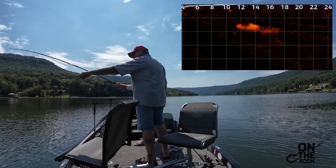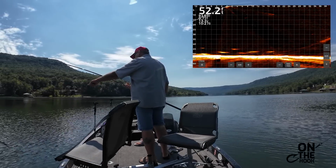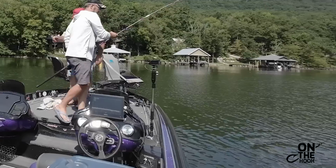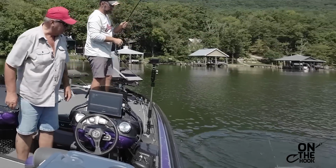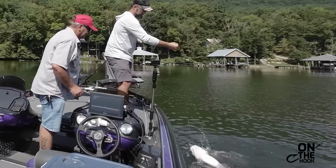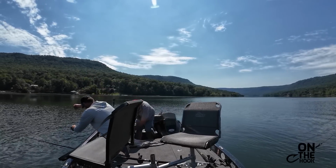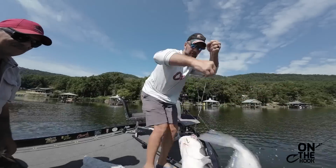You see them bubbles? Yeah. And we pulled him up a little too fast because you can see his rear end. Oh yeah, you got to let him decompress. But hey, we got our first fish right here. Yeah, that'd be awesome. We can get him on that towel right there.